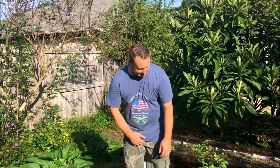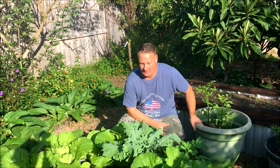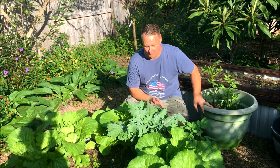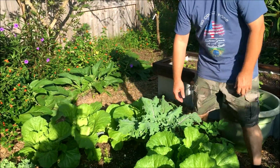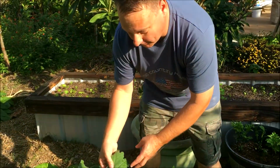So we've made our way to the end of the second week of November, so we thought we'd bring you back through. We're doing it in the morning this time, so we have a little better light. So here you can see our red Russian kale has put on a lot of growth.